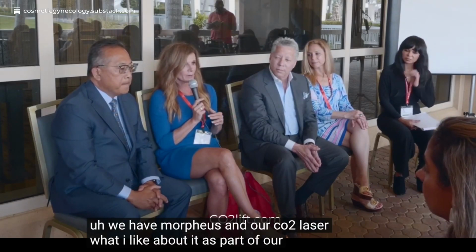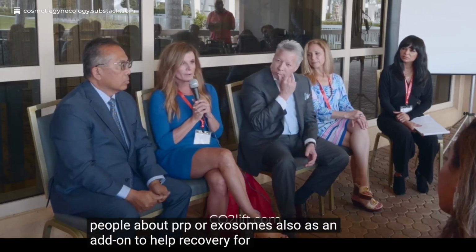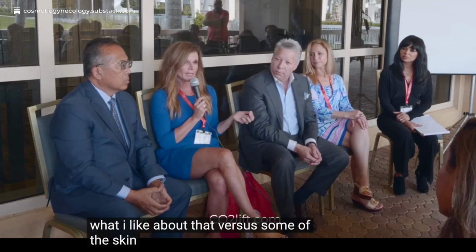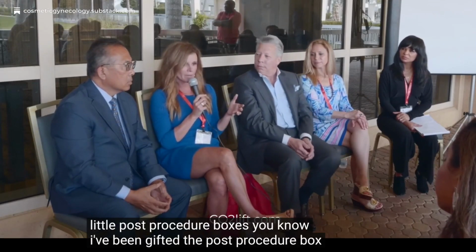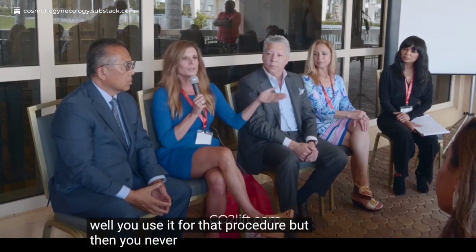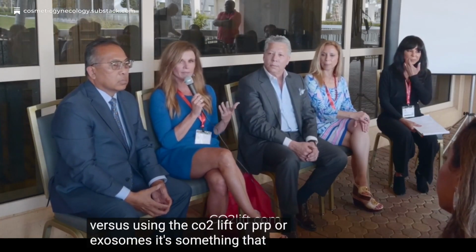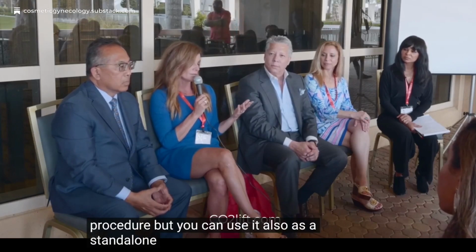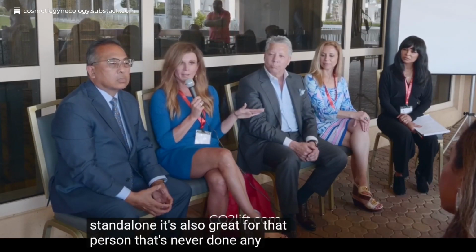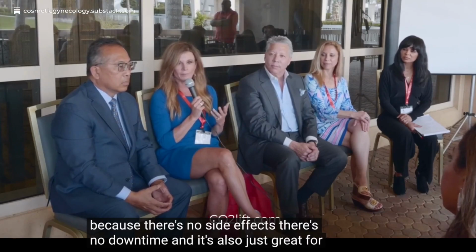What I like about it as part of our post-recovery kit, if you will, we'll also talk to people about PRP or exosomes as an add-on to help recovery. What I like about that versus some of the skincare companies that have a little post-procedure box is, I've been gifted the post-procedure box. Well, you use it for that procedure, but then you never use it again. Versus using the CO2 lift or PRP or exosomes, it's something that my staff can talk about, not just post-procedure, but you can use it also as a standalone. It's also great for that person that's never done any aesthetics because there's no side effects, there's no downtime, and it's also just great for an event the day of.